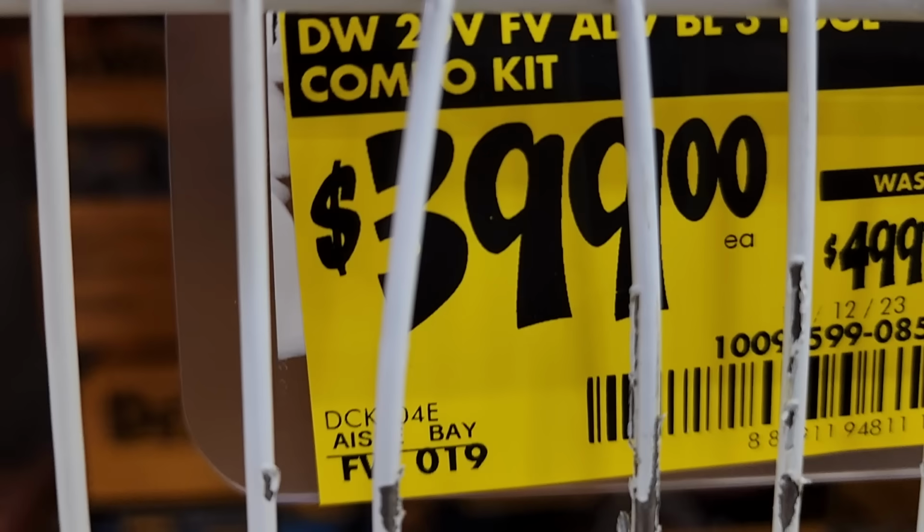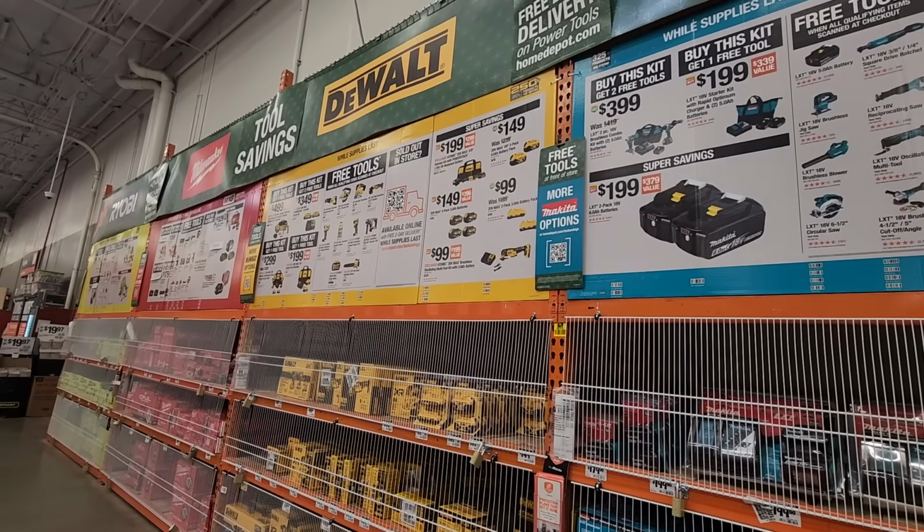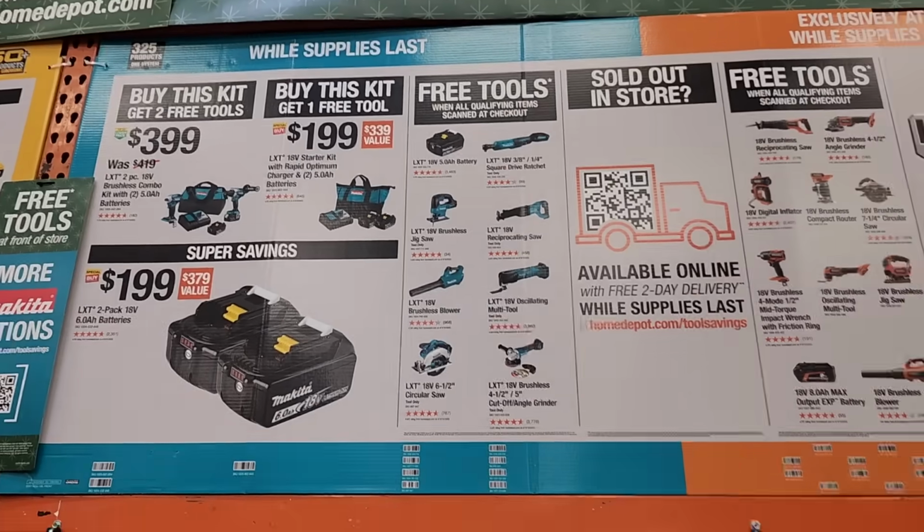This one's the Flex Bolts 3-tool combo kit. This one's down to $3.99, plus you get the free tools, 2 free tools. That is a killer deal on that one, guys. Definitely check it out. That's a really good deal. Getting a total of what, five tools for that price. $3.99 will get you 2 free tools. $1.99 will get you 1 free tool, which is the cheapest.